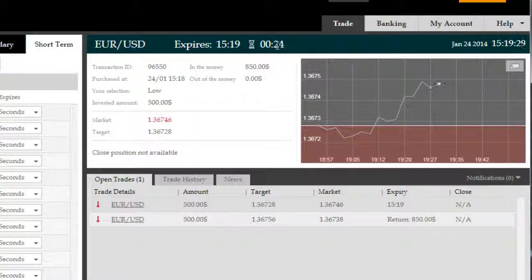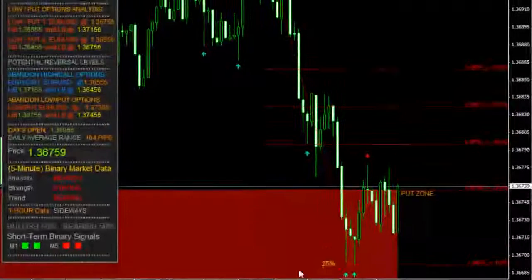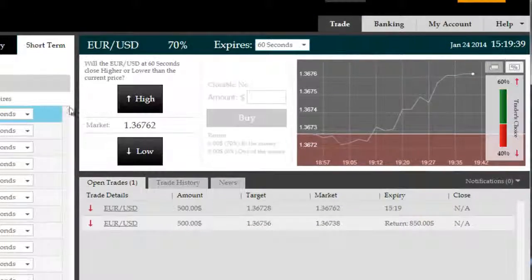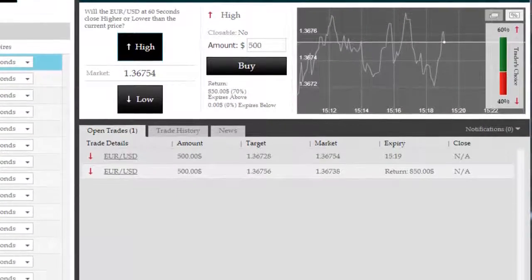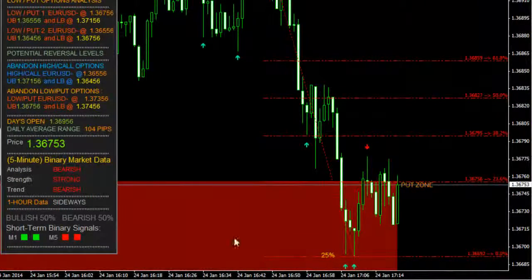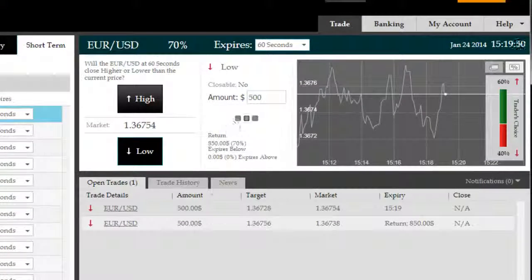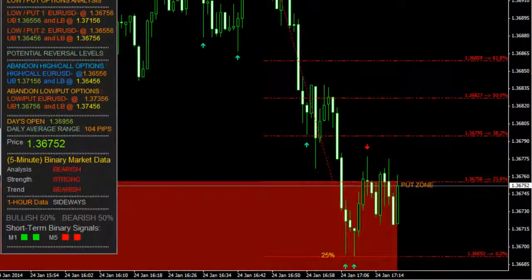So we have 20-something seconds left in this trade, not going to expire in our favor from the looks of it. Price is escalating in the opposite direction, but this is a great thing because price has now retested the 23.6%, which means we can either go long if the price successfully breaches it, or if there's a reversal like we're seeing right now at the 23.6 according to Saturn Pro, we can go short again as we are now. So that second trade has expired out of the money.